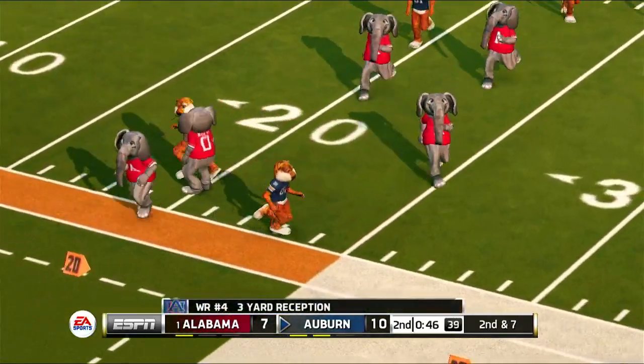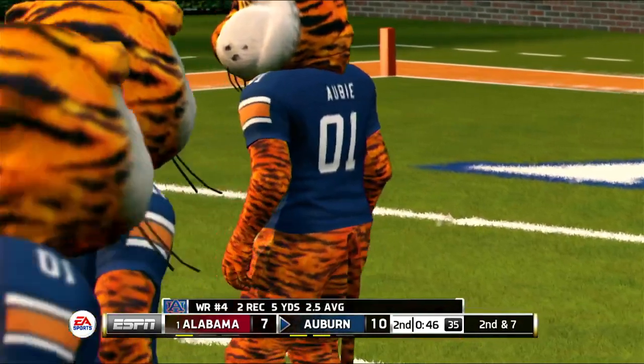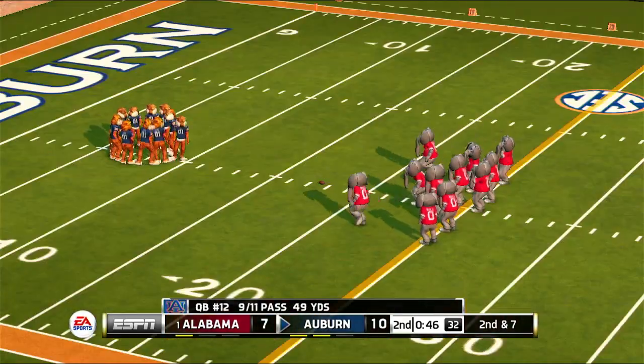Complete. He's got room. He's out of bounds at about the 17-yard line. That'll make it second and seven.